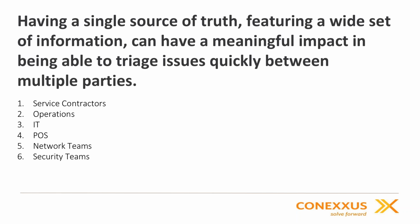So having a single source of truth featuring a wide set of information can have a meaningful impact in being able to triage issues quickly between multiple parties: the service contractors, operations teams, IT teams. And by operations, I'm really referring to those facilities teams, point of sale system vendors, the managed network service provider, and anyone who's involved with security.